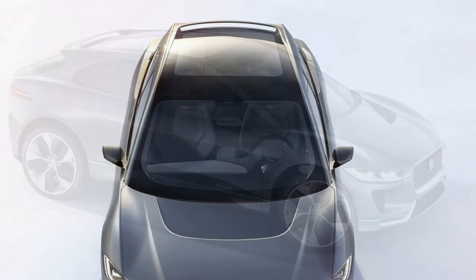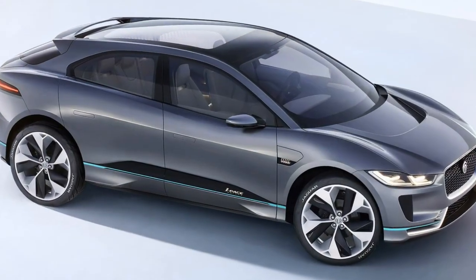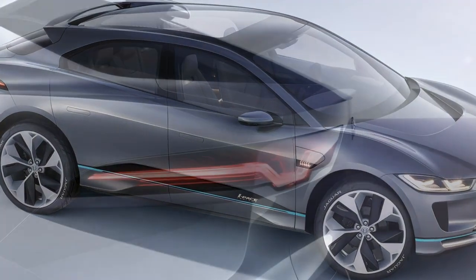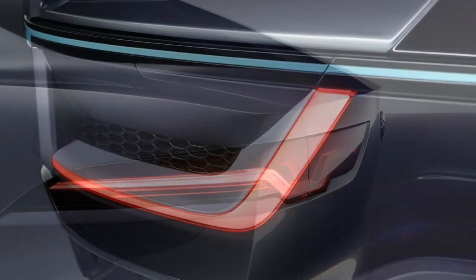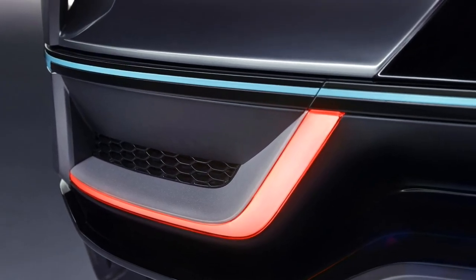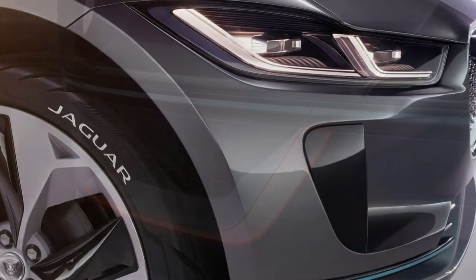The bad points of the Jaguar I-Pace SUV. Prices start at £63,495, so not cheap. At 2.2 tons, it is just a heavy car. Jaguar's reliability record unfortunately isn't the top.